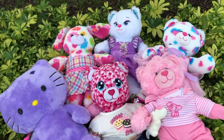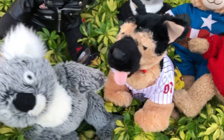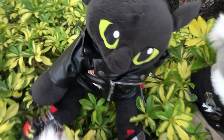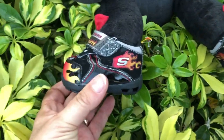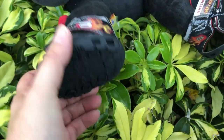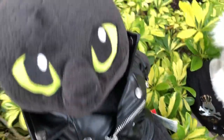There you have it. This is lot number two. This one is lot number three. You get this guy here, who is great. Look at the sneakers on him with the lightning bolts and the Harley Davidson jacket. And I think this is from To Find a Dragon. I'm not really sure. You guys, if you know what it is, you can put it down in the chat. I've sold these before, but I forgot. So you've got that one.